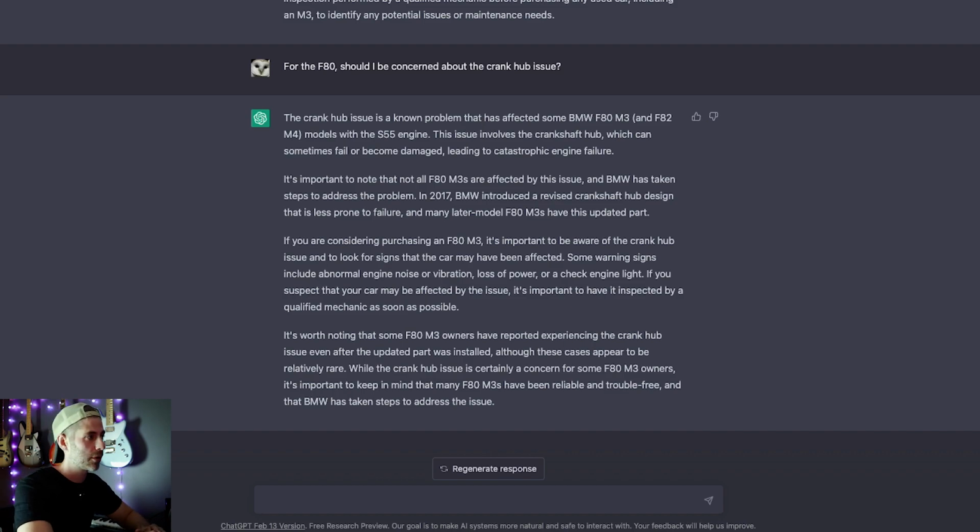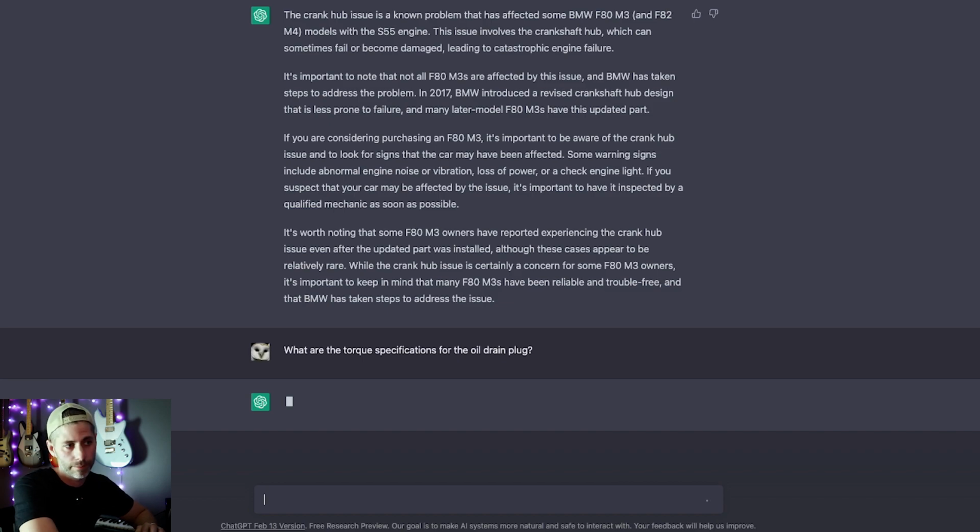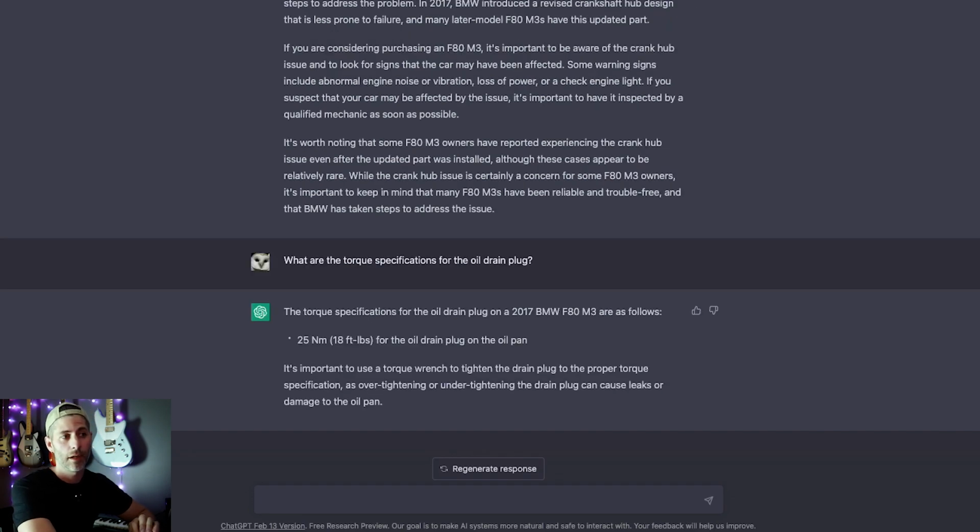Okay, so we've gotten the stock info out of the way. We've gotten some subjective questions. We got an improved answer on the crank hub. So let's ask it some maintenance questions. So what are the torque specifications for the oil drain plug? Again, improved answer. So before, when I asked this question, it told me 35 Newton meters, which we know to be wrong. It's 25 for the oil drain, and I believe 25 or 25 and a half for the oil filter housing. It's actually printed on the cap. But yeah, so this is an improvement also.